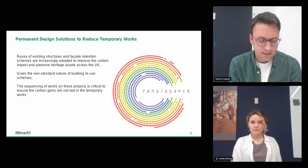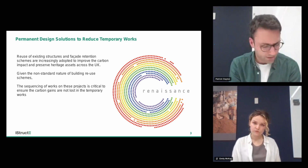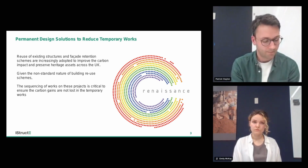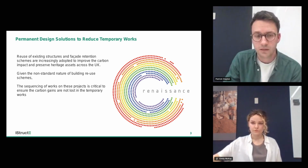As we'll see in the following slides, facade retention schemes can actually be quite carbon intensive, particularly when using lots of bespoke hot rolled steelwork, and it's important to acknowledge that. What we're hoping to present today is an example where an appreciation of this, alongside the more traditional appreciations of things like material costs, can influence more innovative design solutions, which can help to save embodied carbon and costs within both permanent and temporary works design. Hopefully we can touch on some of those points.